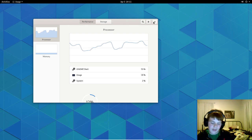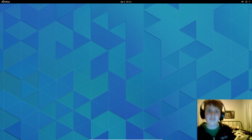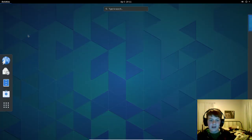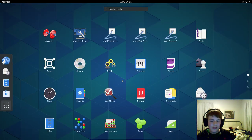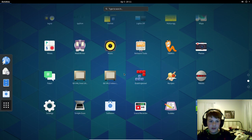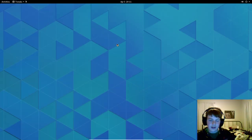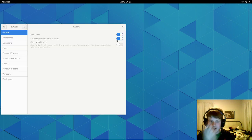So GNOME, I will not be considering lightweight. I think that's obvious. Now the next point is if it's customizable. Now GNOME is not really that customizable. Sure, you can get the tweak tool and everything. I think I have the tweak tool installed. Do I? Here it is, GNOME Tweaks. Sorry, it's slow. It's in a VM.